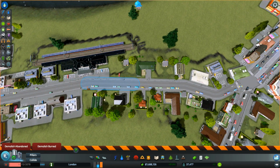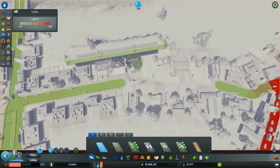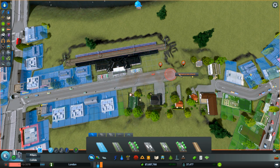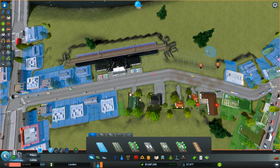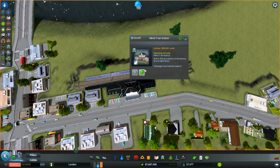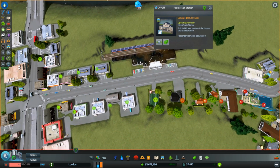Okay, so the first thing we're gonna have to do is take out this road, because we need this to be longer. So we'll extend this road along there and then come into there. Okay, cool. I'm going to try and be positive about this, guys. So we're going to move the station back a little bit further, to like there.